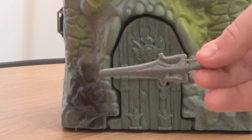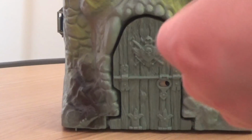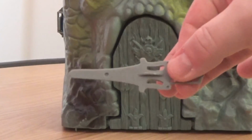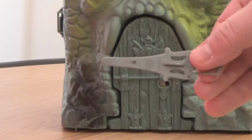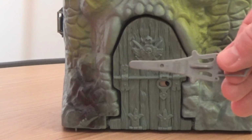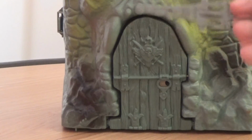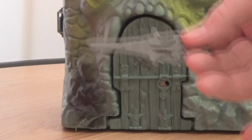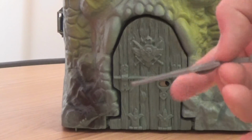Well, obviously you've got the power sword. And you've got one side which is He-Man's, one side which is supposed to be Skeletor's, the purple side. The conceit, which wasn't ever used for very long, was that you would have He-Man's sword and Skeletor's power sword. They were supposed to come together into one mighty sword of power, and then that was supposed to open the door.